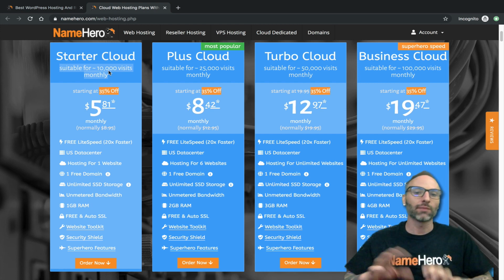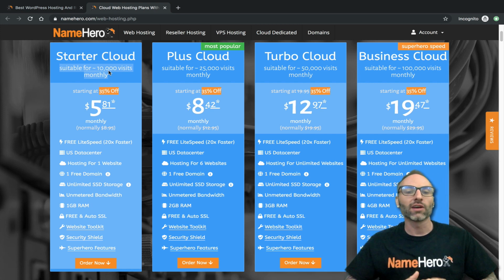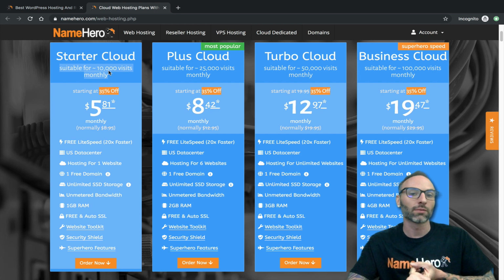So depending on how many plugins you have, as well as how your theme's coded, it really determines how many resources you use. Sites that have tons of plugins use a lot more resources than ones that don't. I always say when you add a plugin to WordPress, you want to make sure that, one, it's a reputable developer, and two, after that's said, make sure that you have a valid reason to add the plugin.